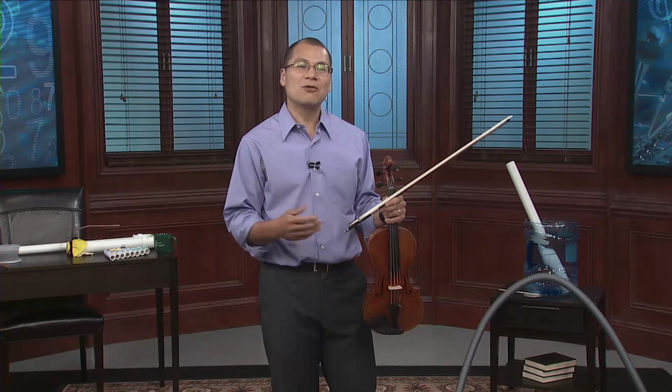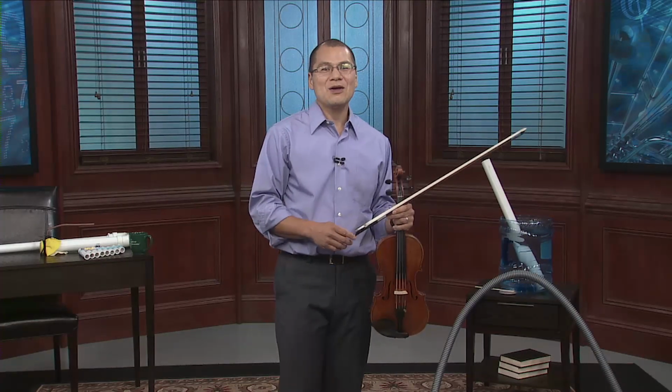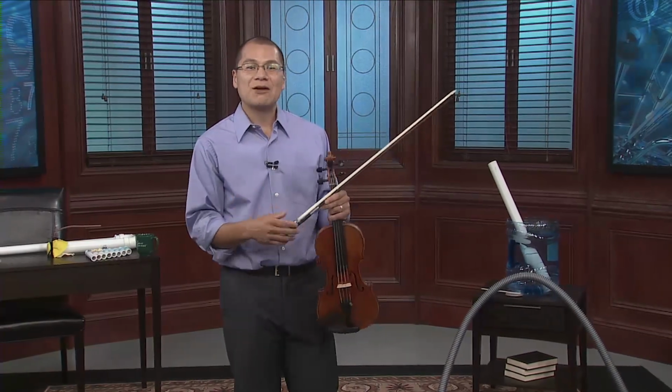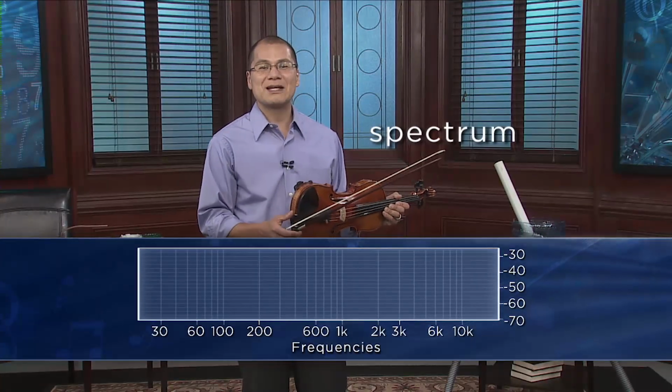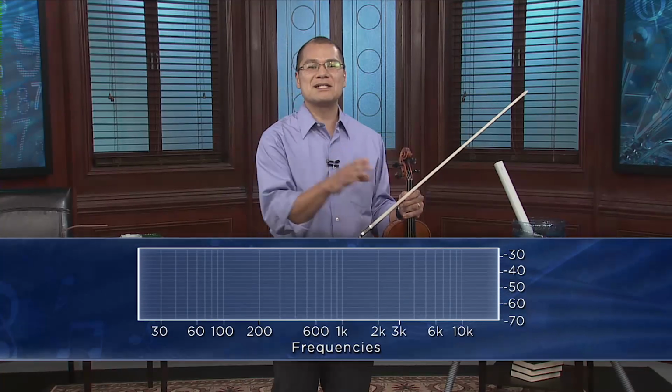Now, you might think that what's happening is the string is just sort of going up and down 440 times per second. Surprisingly, it's a much more complicated motion than that, and there are a lot of implications to that. With help from Gordy in the audio booth, I'm going to play an A, and we're going to see the spectrum. We're going to talk a little bit more about the spectrum later. Now, what you're going to see is that we have peaks, and the peaks come at different frequencies, and they have different heights. So here again is an A.